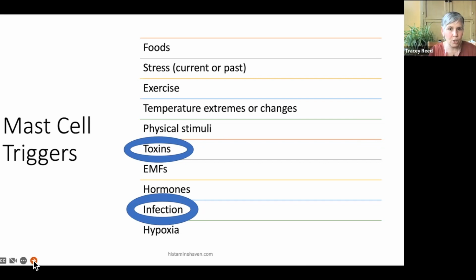But I've circled the two that really overlap with lung injury. And these are toxins and infections. The things that we just looked at in terms of lung injury, those were all various toxins as well as some infections. Hypoxia is on here too, which I'll touch on just briefly later on. But it's really these toxins and infections that I wanted to highlight.